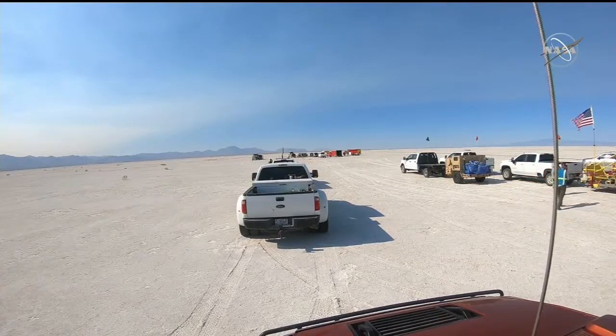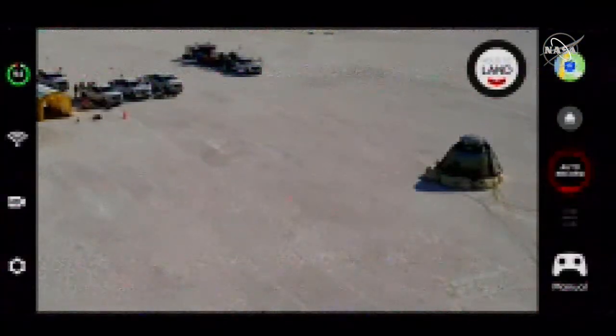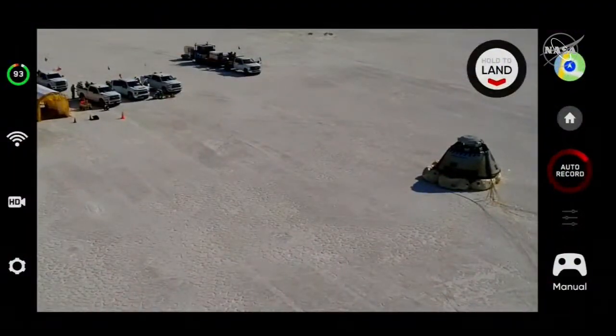And back with the recovery team now. Again, they are starting to get staged and will be taking control of the vehicle now. Just like we have a flight director here in Mission Control, there's a recovery director on site there who will be leading operations.